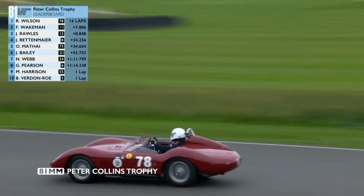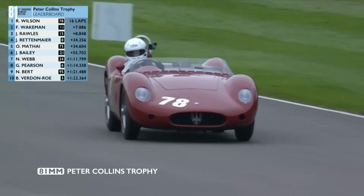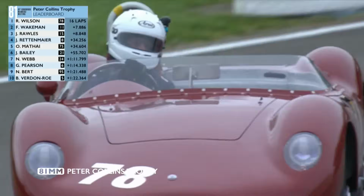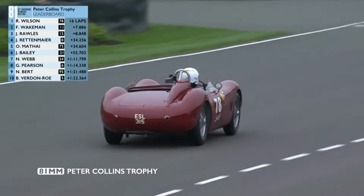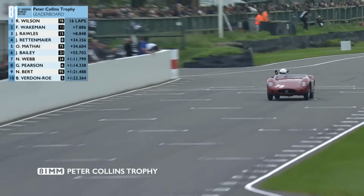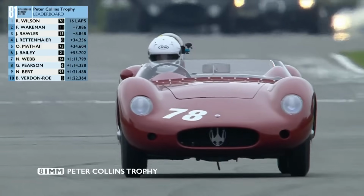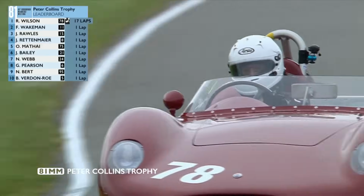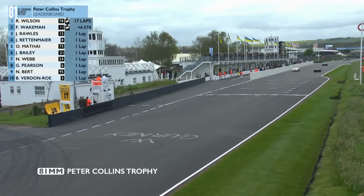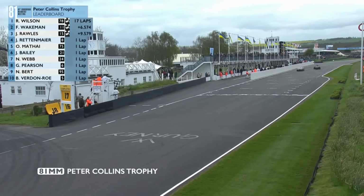King of the field, you have to say, has been this Maserati 250S in the hands of Richard Wilson. Started on pole, great battle with John Pearson. Unfortunately, Pearson had to peel into the pits, and that led the way for Richard Wilson, who will come across the line and take the checkered flag to win the Peter Collins Trophy. The Maserati is victorious.